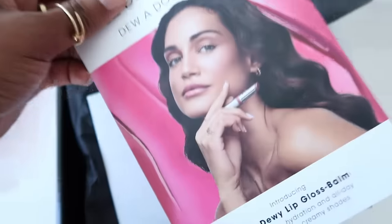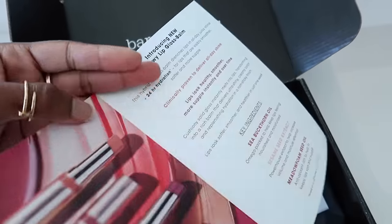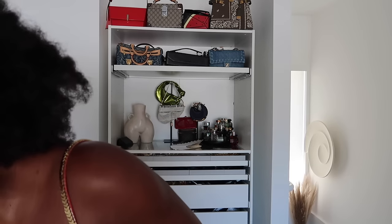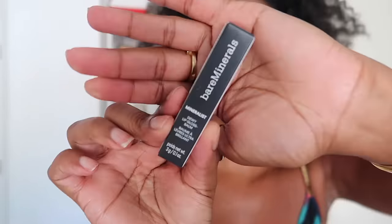So here they are, the Do a Double Take new dewy lip gloss balm. I think they sent me a few of them. Oh my god, they sent me all of them. Oh my goodness, I'm not gonna be able to test all of these out for you guys, but I'll at least show you them. They sent me a ton. Let's see. This one is called Grateful. Let's open this one up. Here's the packaging. Looks really nice. I'm gonna open up this one.